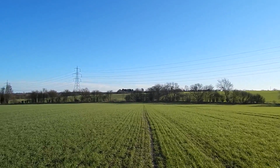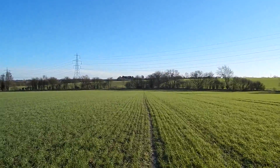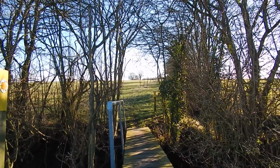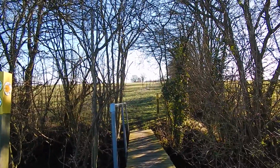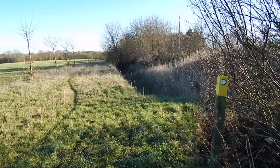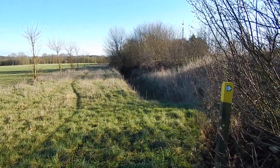Now heading across this field to go beneath pylons. I'm now back on track for sure. We now cross this stream and head uphill with a hedge on the right. At this point, the path turns right.